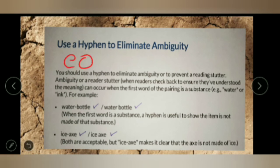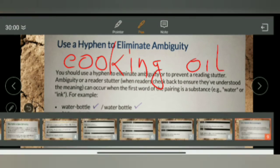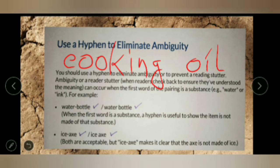So let's write down something. What's of cooking oil then? Cooking oil. If I write it down without any hyphen, what will you consider? Here you may consider that cooking oil means you are cooking oil. The oil is being cooked. And on the other hand, you can understand it as oil that is used as a medium for cooking. So both meanings are possible. You are cooking oil, that can also be a meaning.